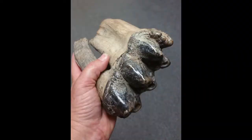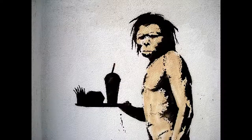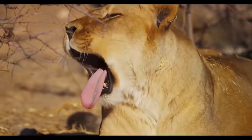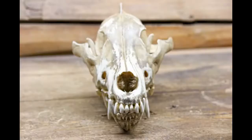That's because, like human beings, it evolved to eat both plants and meat. This means it's an omnivore, so it liked salads and steaks. Back then, humans didn't have the option to become vegetarian. They had to eat whatever they could get. Smilodon, on the other hand, only had sharp teeth. This means that it's a carnivore, or an animal that only eats steak and doesn't like salads.